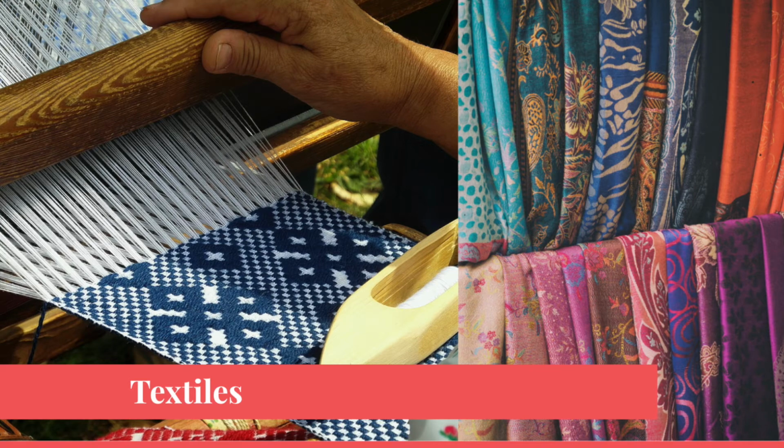So, textiles are made of woven fabric. They can have many different purposes like rugs, wall hangings or tapestries, and clothing. Does anyone have a favorite color to wear? My favorite color to wear is blue because I think it is very calm and soothing. Does anyone have a favorite piece of clothing to wear? My favorite piece of clothing to wear is these fun, bright yellow polka dot pants that I have because they make me feel extra happy when I wear them.